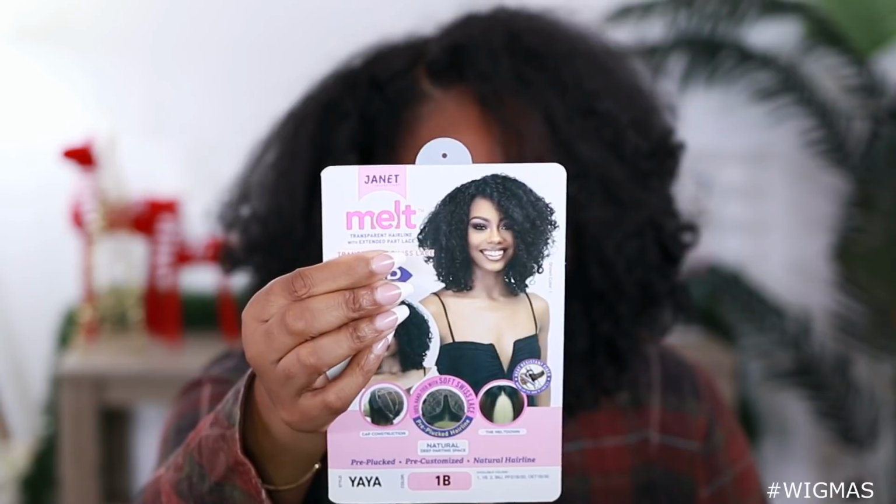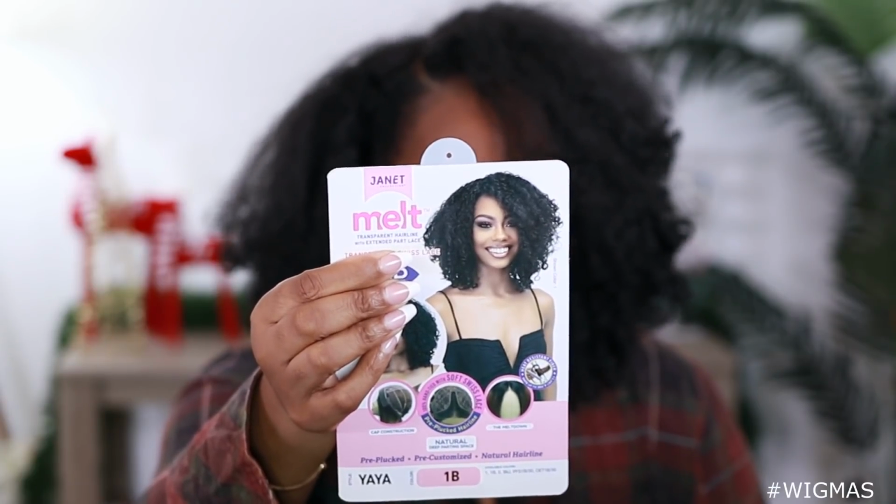You're gonna need to go in and tease your hair, fluff your hair to get it like this. You may even need to trim the bangs a little bit to get it to lay how you want it to lay on your face, because how she's sitting on this card right here, that's not how my shape was.